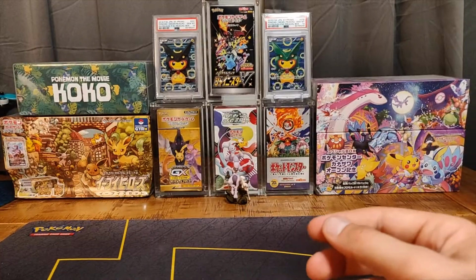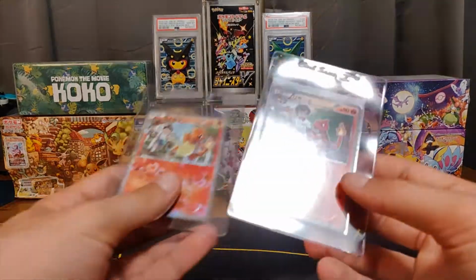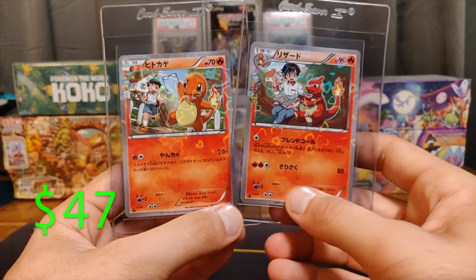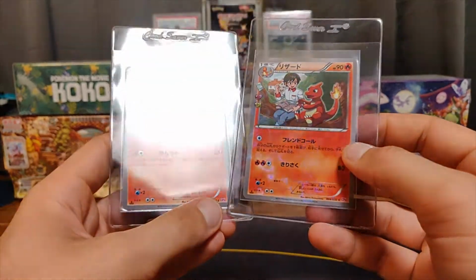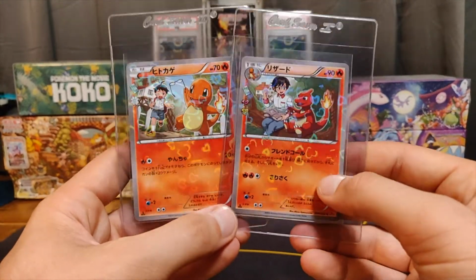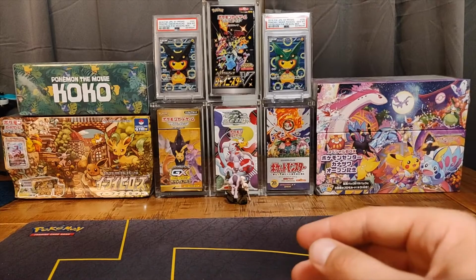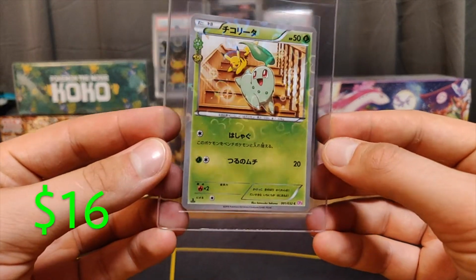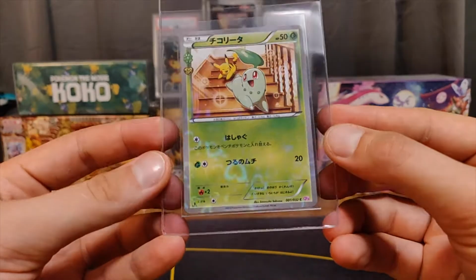And then I got the Charmander and his evolution, and I am going to send these off because obviously everyone likes Charizard and evolutions and such. So, send these guys off. And then, obviously, I'm going to send off the Pikachu and Chikorita. I'm going to send off these guys.